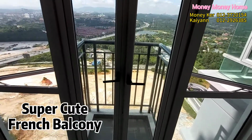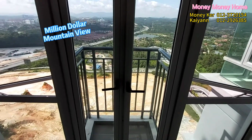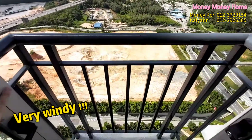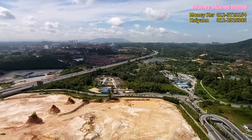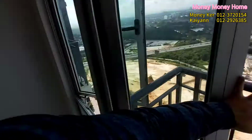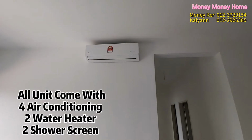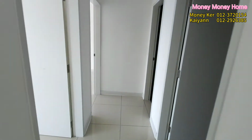The view is very limited, facing the shopping mall and the forest view. The wing is very big. So this is the view. It's a very nice view. All the units come with 4 aircon, 2 water heater.